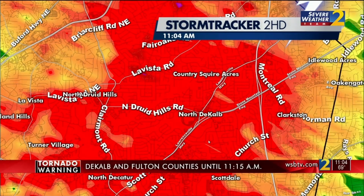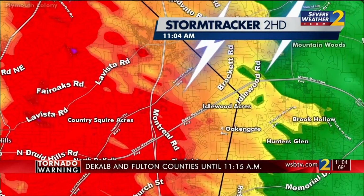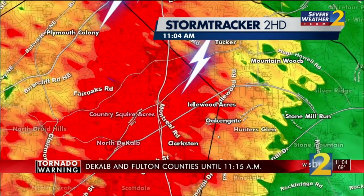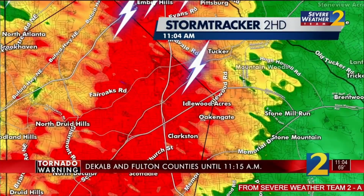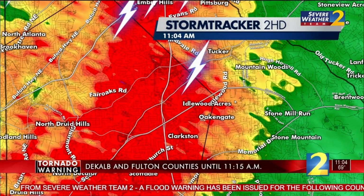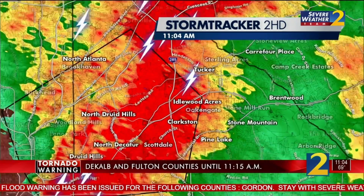Claremont Road, La Vista Road, North Druid Hills, over to Church Street, Clarkston, Norman Road, getting up toward Idlewood Acres and Idlewood Road. So these are roads and communities all along Stone Mountain Freeway and eventually headed up toward the area around Hugh Howell Road. By the way, I do want to mention now a lot of Metro Atlanta also under a tornado watch. These conditions are favorable now for possibly producing these spin-up tornadoes. That's going to go until 4 o'clock this afternoon.